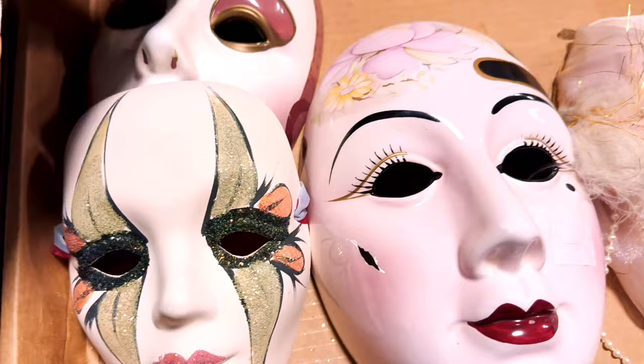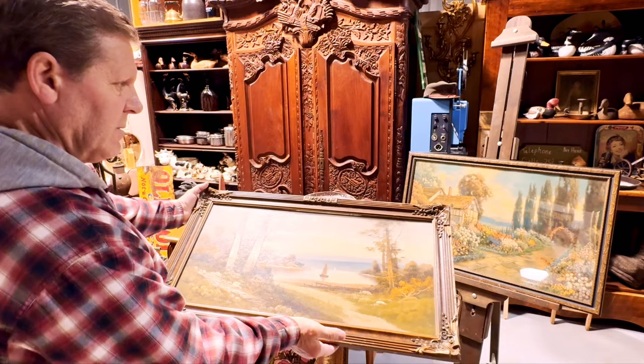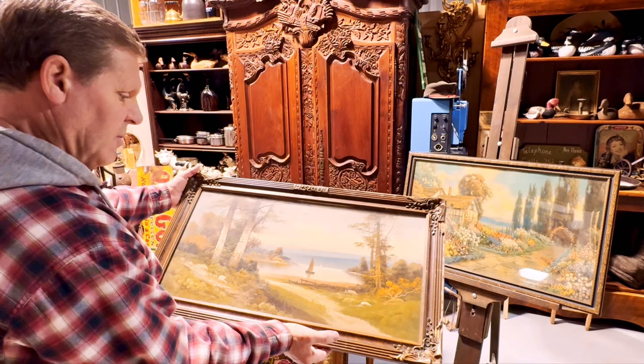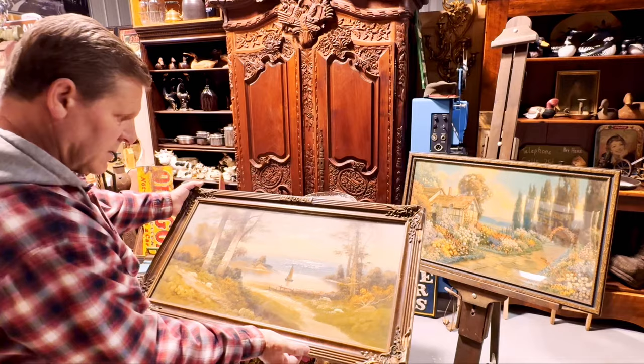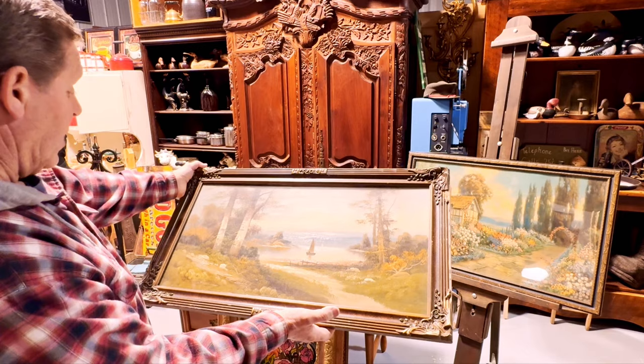These two pieces I love. The frame is cool too, and the frame could be fixed. But I don't know if this is oil. I'm leaning more toward acrylic. It strikes me as acrylic. It might just be because it's got glass over it, which most paintings don't have. So maybe it's just an oil and the glass is making it look shinier, more reflective than an oil would normally be.